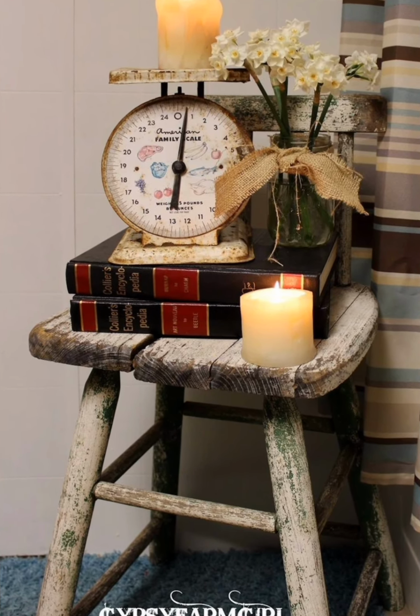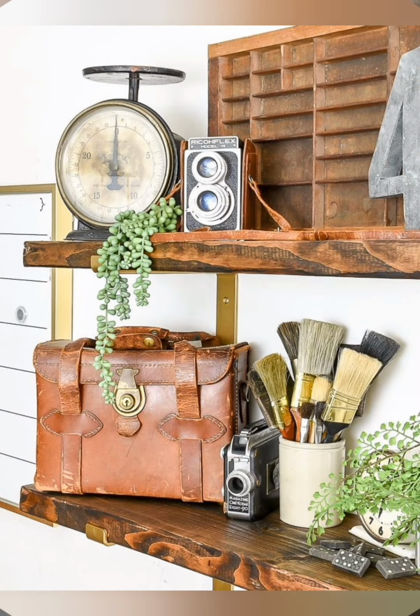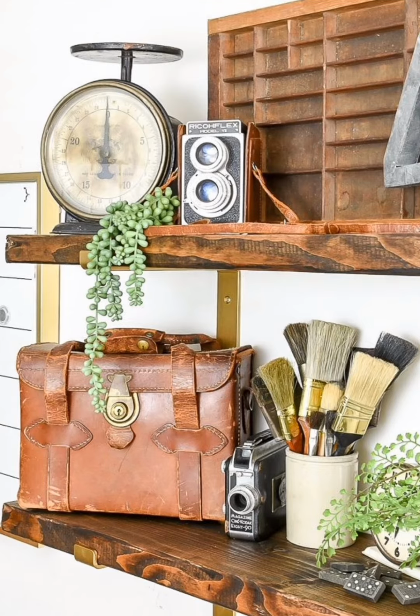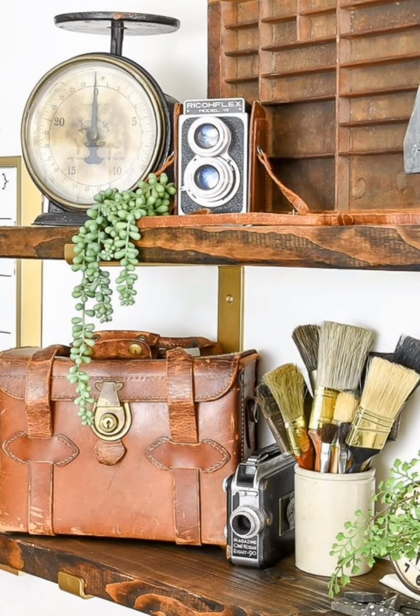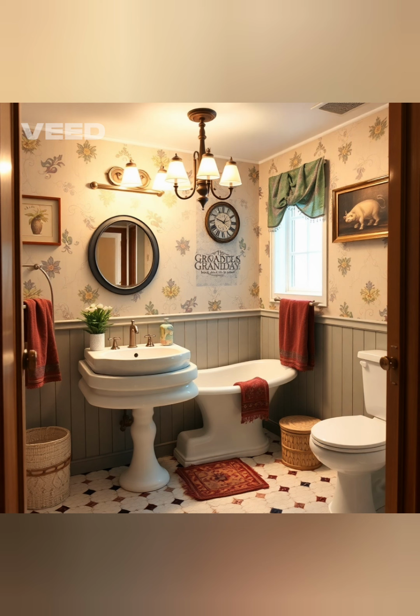Collected, not bought. Granny chic embraces imperfection: chipped teacups, worn books, faded fabric. It all tells a story. Shelves are often filled with knickknacks collected over years, not styled in a day.